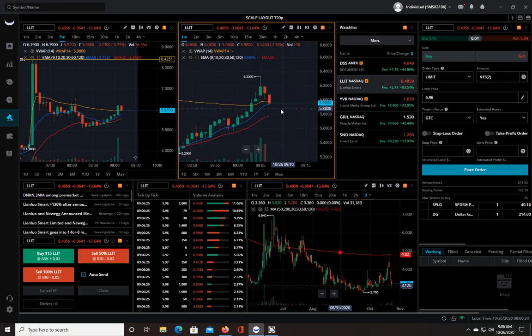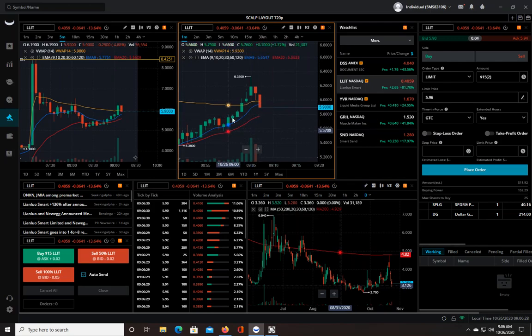But I mean, so far the way the pullback is forming is nice. What I would like to see before I get in on the break of a 1 minute candle is a small red candle, like 10 cents or less in range. And then get in at the break of that candle and have that 10-cent range as my stop loss. So this thing's like a 20-cent candle.